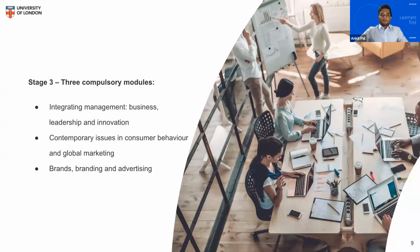The third and the final compulsory module on stage 3 is brands, branding, and advertising. This module develops a critical understanding of branding and will provide you with a strategic perspective on contemporary marketing communication. The final or the optional stage 3 modules that you'll be getting as an option would be, moving on to the next slide.